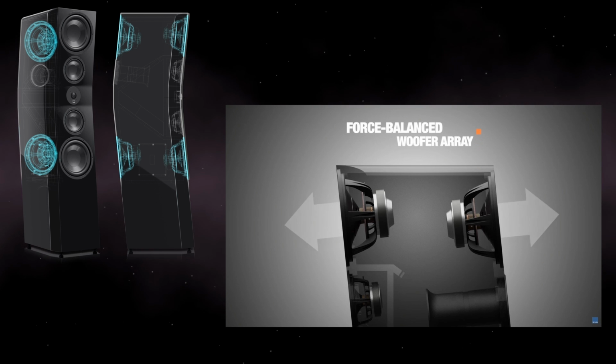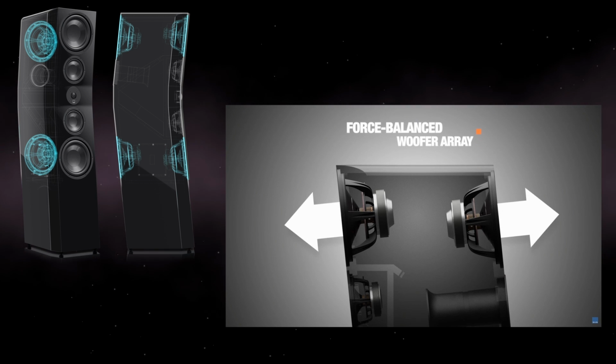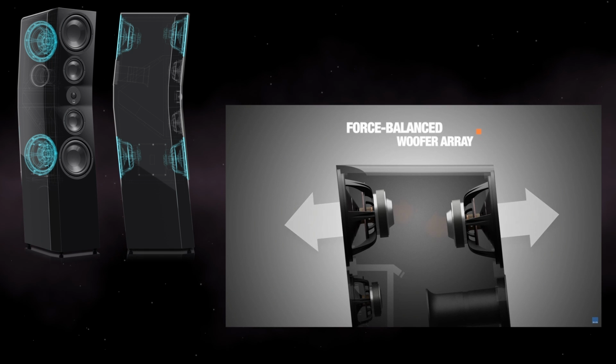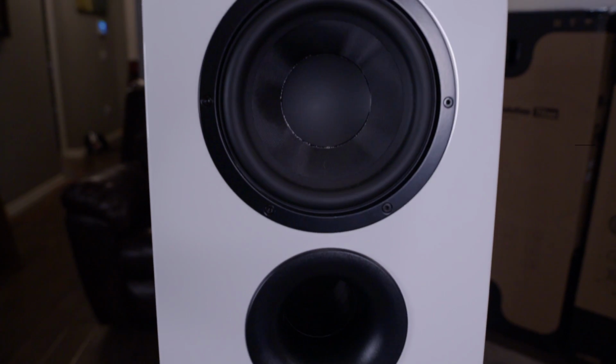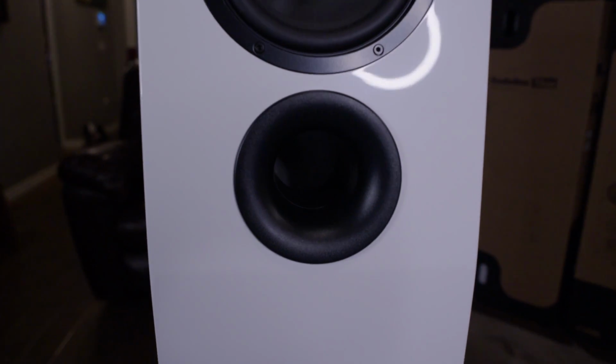The mid to woofer crossover is at 160, and the woofers can go down to about 27 Hz. They also have two rear-firing ports. The tweeter is a 1-inch diamond-coated aluminum dome tweeter, I remembered.